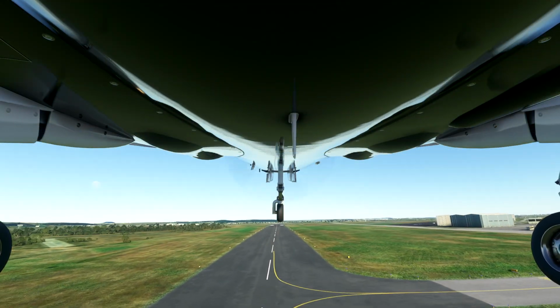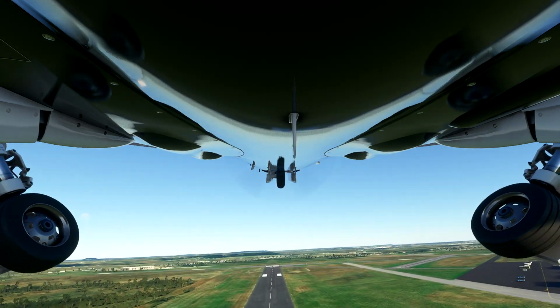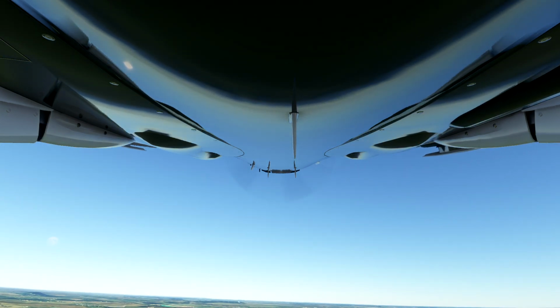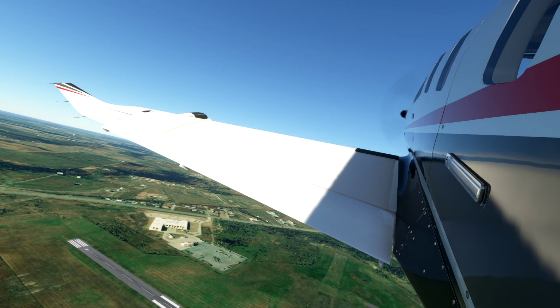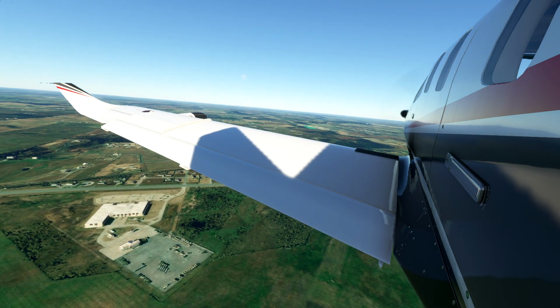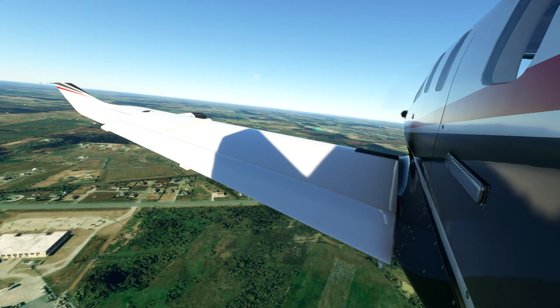So how do you join this new VR beta? Well, there are a few requirements that you need to meet in order to be considered. Here's what you need. First, you need your own sim. You need to have purchased Microsoft Flight Sim 2020. You also need a VR headset. In order to be considered for the first phase, you will need a Windows Mixed Reality headset or a Samsung HMD Odyssey headset. After they complete phase 1, they will begin phase 2.